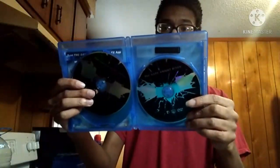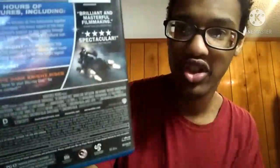The Blu-ray, the DVD, and the Blu-ray special features. And also you got Selina Kyle, Anne Hathaway's Catwoman, on the back. So I've been going on for a little long as usual. So that was all of my Blu-rays from Kenneth's Movie Corner. Try not to drop them all, but yeah, those are all of them.